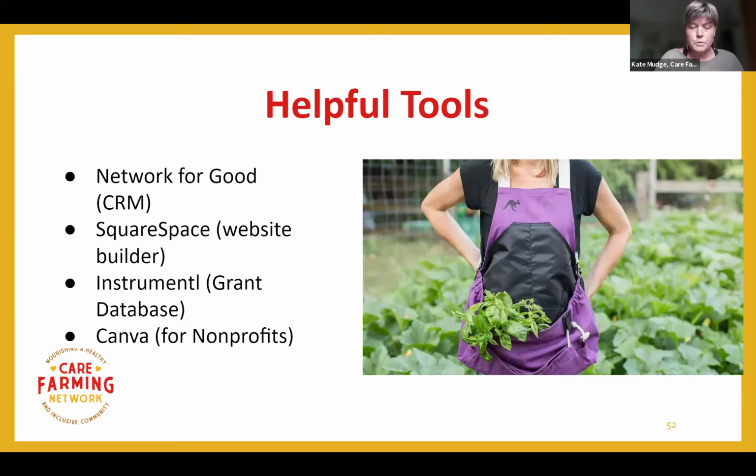There are also a ton of helpful tools that can aid you in your fundraising efforts. Network for Good is one example. That's a CRM database that helps you track your donations. Or Squarespace, if you're looking for a lower cost website platform. Jenny might speak to this, but Instrumental is a grant database that allows you to search for grants. And Canva, for those of you who are not graphic designers, such as myself, but want really pretty logos and a really easy to use platform, I highly suggest you check out Canva. It's a graphic design tool for dummies, it's free to use, and allows you to create really professional looking designs for your marketing purposes.